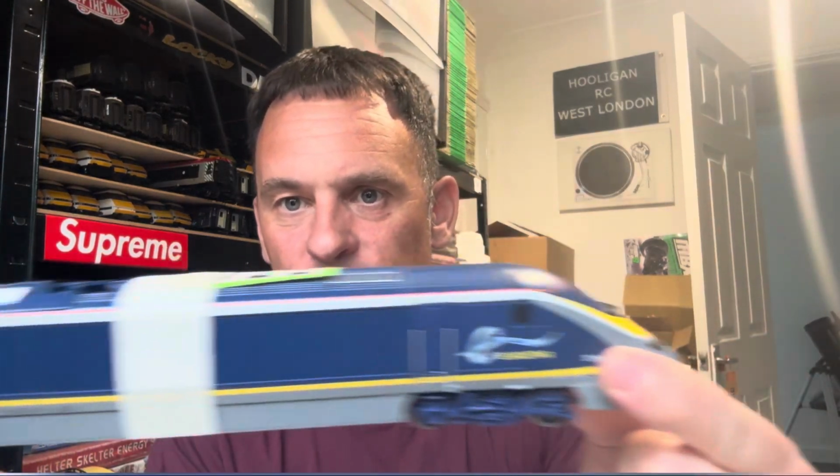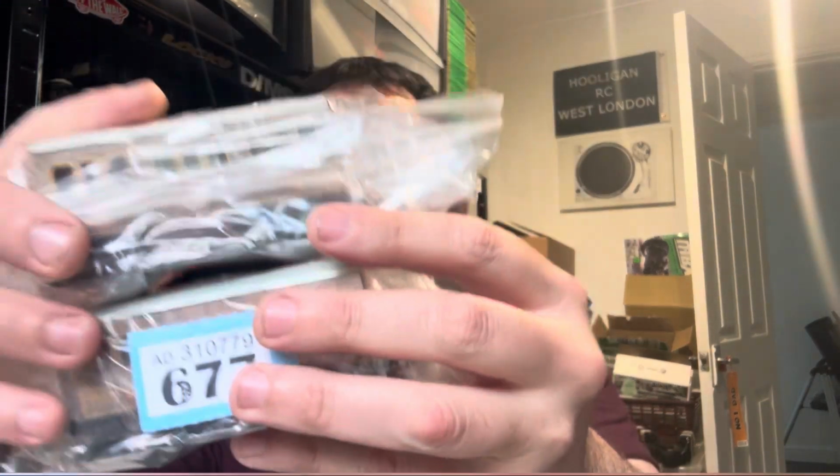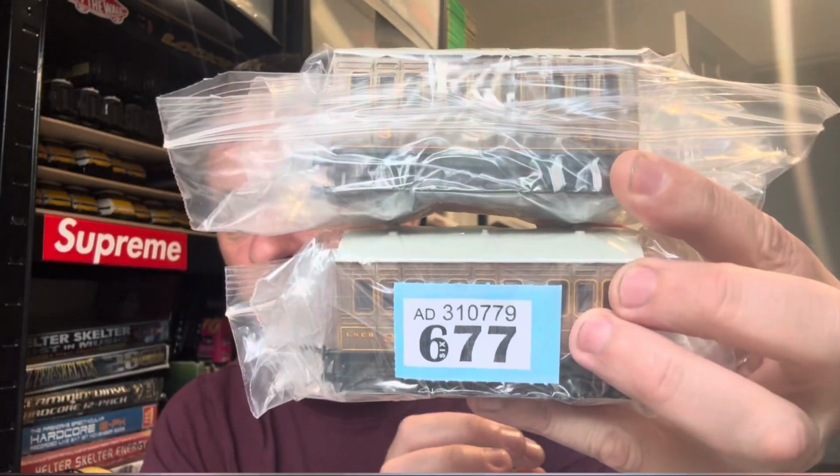I've then got a London 2012 power car there. That sold for £31. I've then got a late delivery Eurostar power car. It has got the pantograph missing from it. That sold for £44.99 and it's going all the way to Australia. Got two of these teak four-wheel coaches. They sold for £10 each, combine the postage for the buyer.